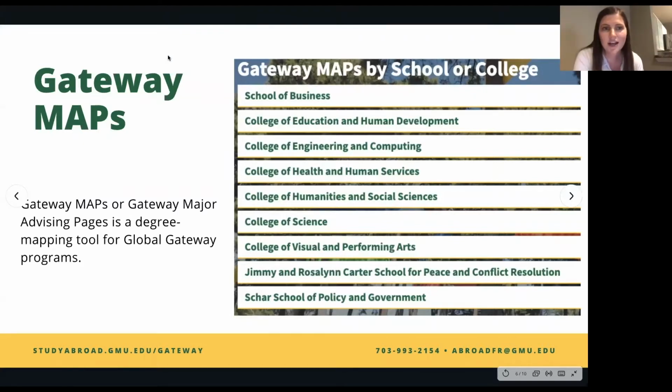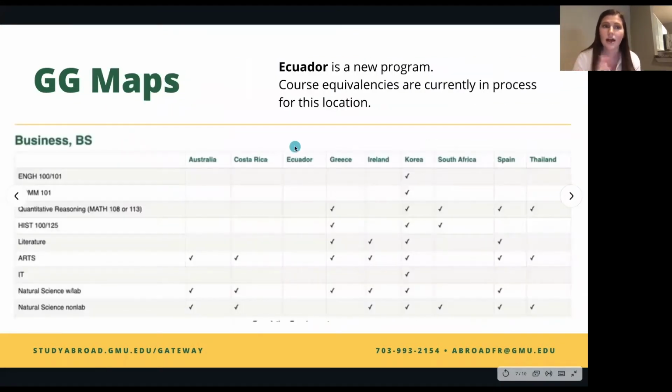Okay, and then I wanted to highlight this new tool we have, which are the Gateway Maps. And I'll show you the link later once we get out of this presentation, but these are major advising pages. So if you see on the right, you are in the College of Humanities and Social Sciences, and you are a criminology major. You'll click on there, click on your major, and then you will see how that maps out.